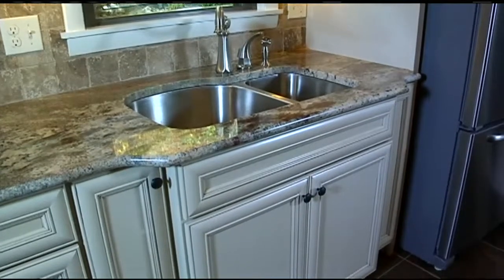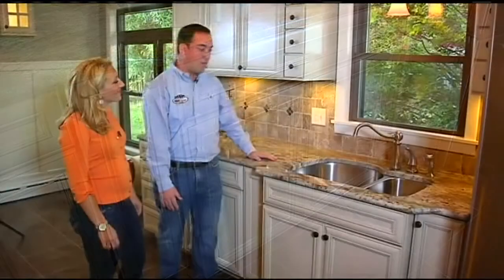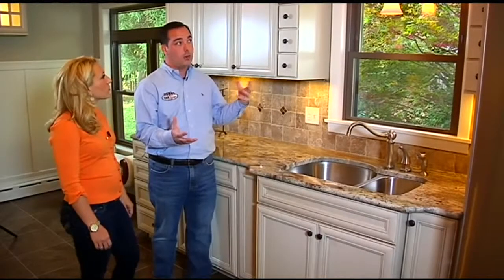And it gives it a nice little extra detail with the kitchen, which we like trying to do. It looks nice to have that space back there, definitely. And this is not really a huge kitchen, this is a smaller kitchen.